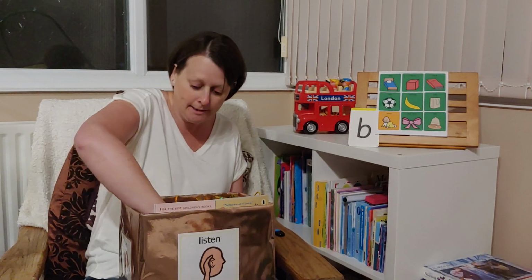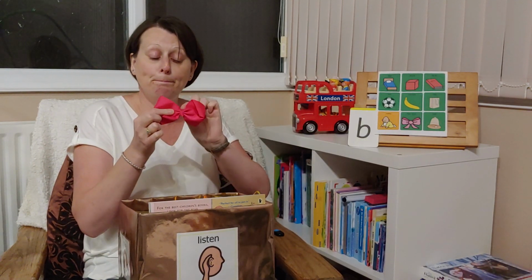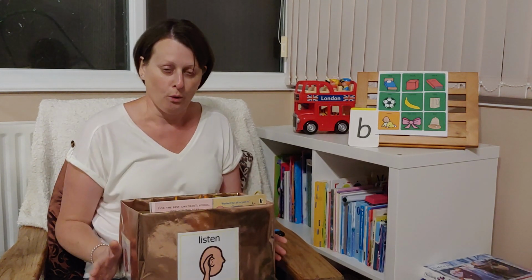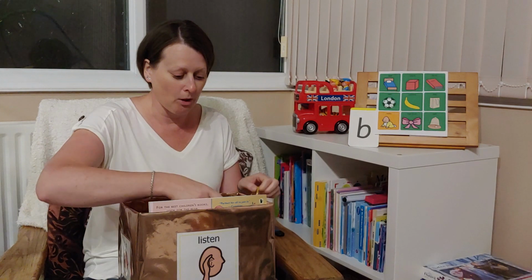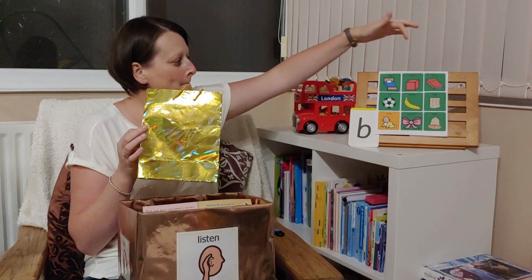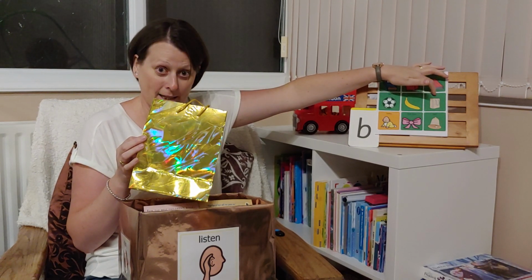In the box is a bow, B for bow, B. What's in the box? What's in the box? Tell me, what's in the box? In the box is my very sparkly, shiny bag. In the box is a bag.